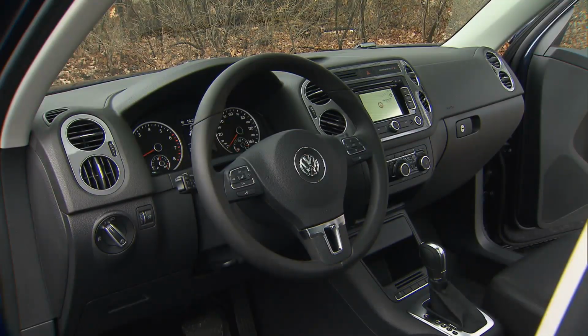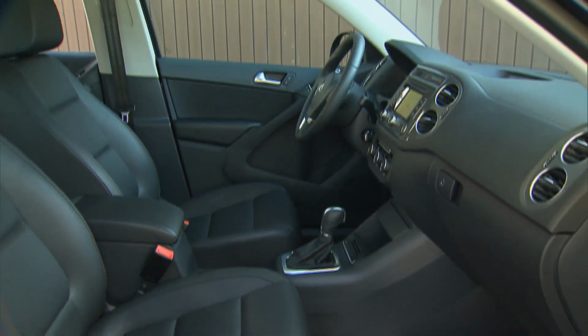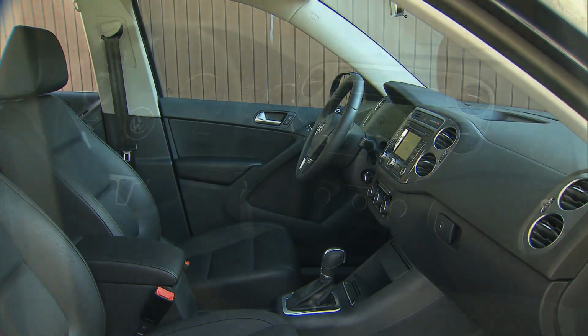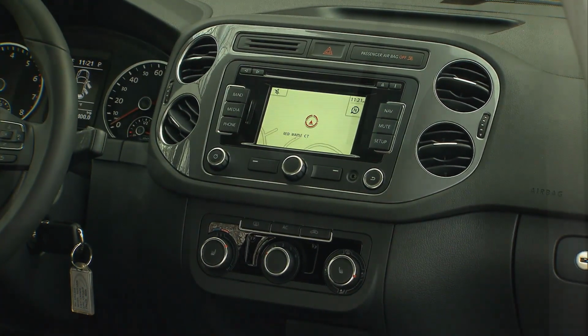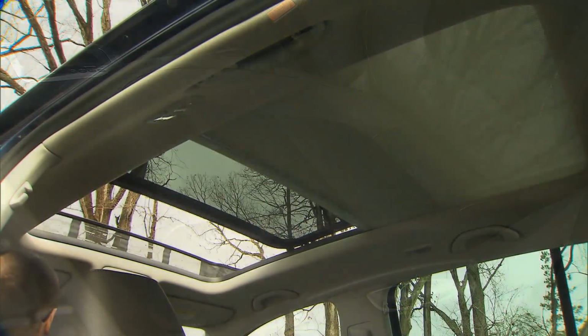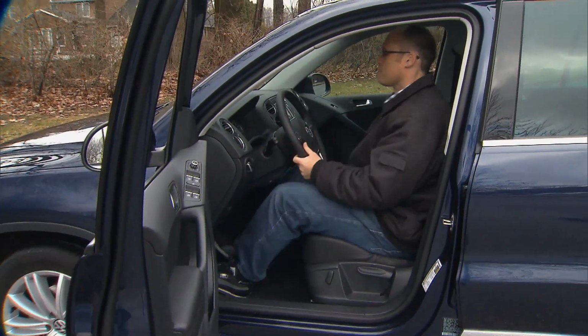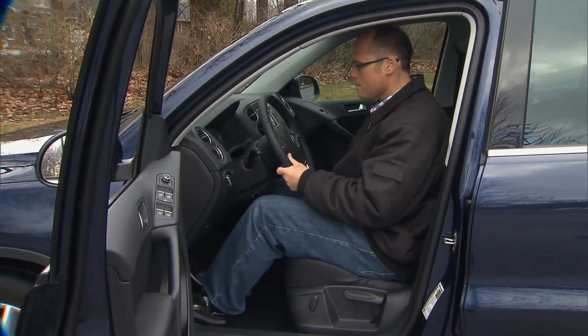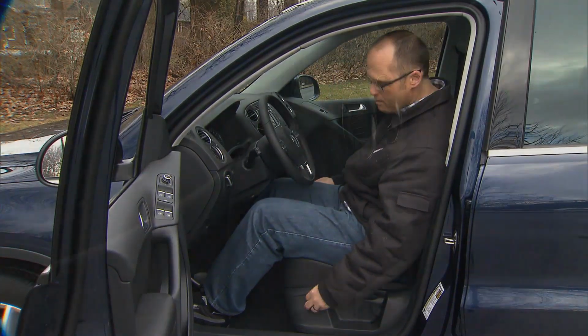The interior design of the Tiguan is very clean and refreshingly simple. Material quality is well above class average. Most everything inside is carryover, save for some new trim pieces. Our SE model came equipped with leatherette seating, panoramic sunroof, and easy-to-use touchscreen navigation. One complaint that most of our staff shared is seats that are a bit on the hard side, as you feel like you're sitting on them rather than in them.